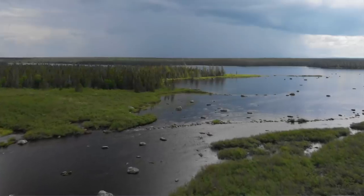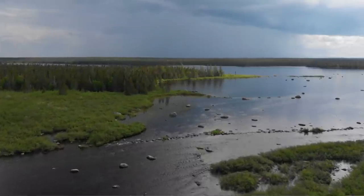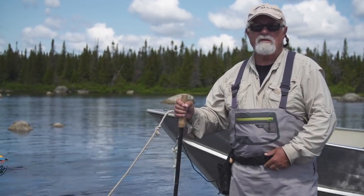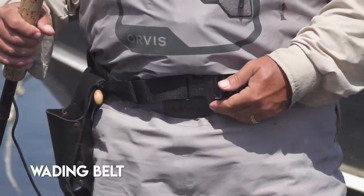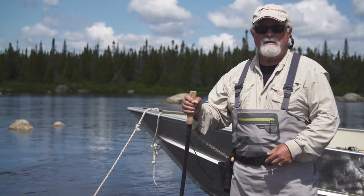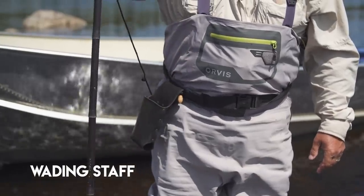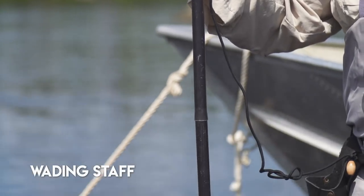Other than rain gear, which you absolutely need when you come to Labrador, there's some other things you really need. It can be treacherous wading in Labrador, so having a belt around your waders is a safety feature. If you fall in, your waders don't fill up with water. You can get right back up and only the top of you will be wet. That's a must. The second, a good wading staff. I don't care if you're young or old, it can be treacherous here. A wading staff, that third leg, really gives you a good firm footing.